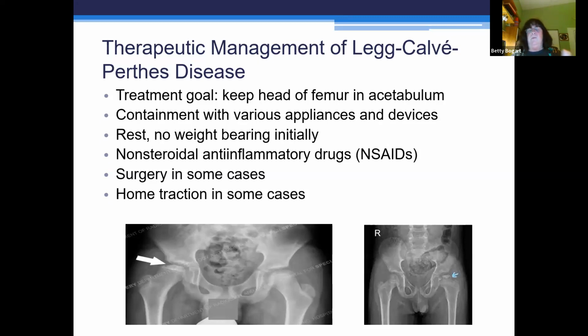non-steroidal ibuprofen. One of those will be given. Rarely we'll do surgery, but the thing is that home traction. And then whenever you're dealing with bones, nutrition, give them high protein, right? Not too many carbs because you don't want them gaining weight in that bed because they won't be up and moving around like normal.